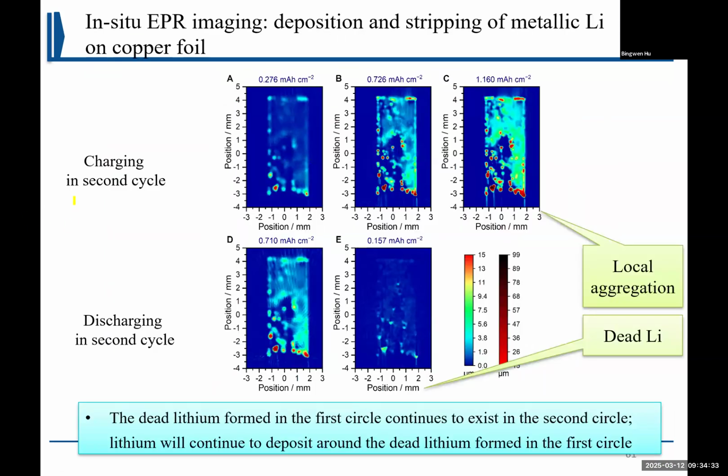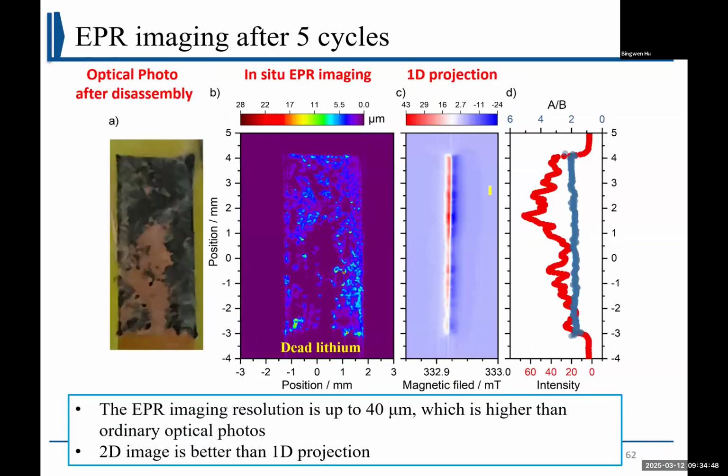Of course, in the second chart, you can see that the second lithium also plates on this region. And if you discharge it, you still get a lot of those regions here, and you get a lot of aggregations. And if you disassemble the battery, you can take a photo. This is empty, and EPR is also empty. But then here you can see the very strong spot.